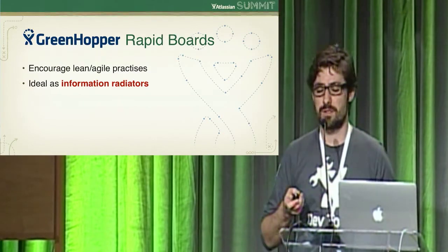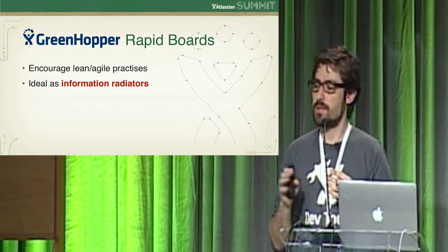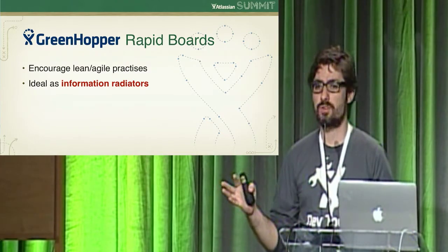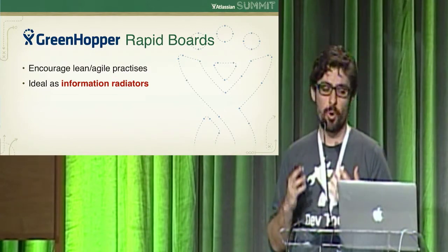So Scott mentioned in this morning's keynote how you can have your Rapid Boards as a wall board. If you set up one of those Rapid Boards on a television screen in your team area, or even if you have teams located across different offices, you can instantly see, anyone who walks past knows what the status of your team's work is.